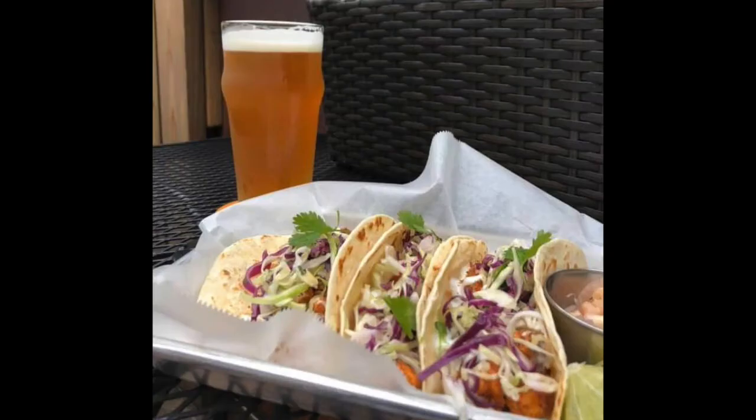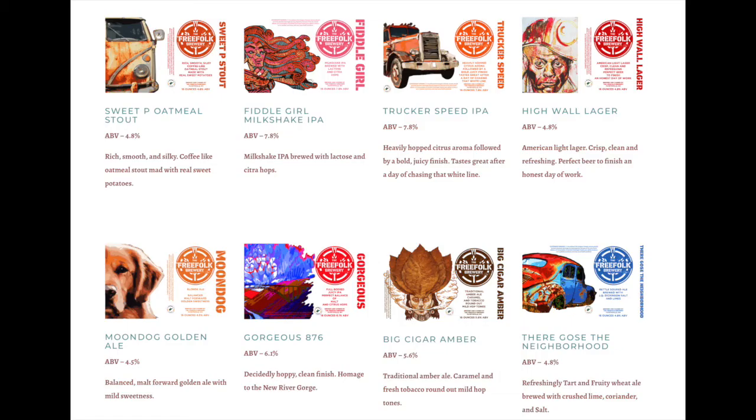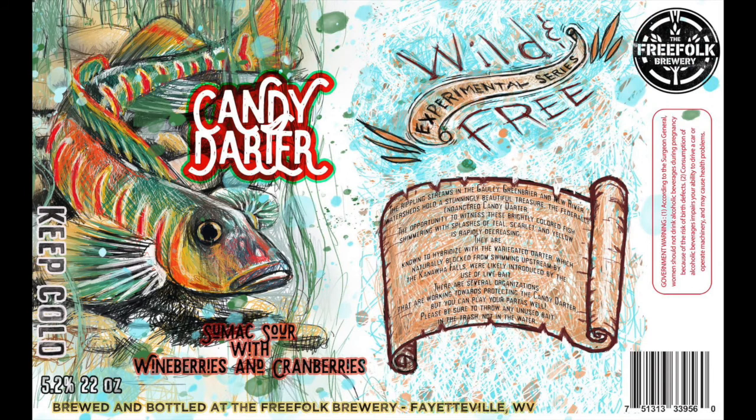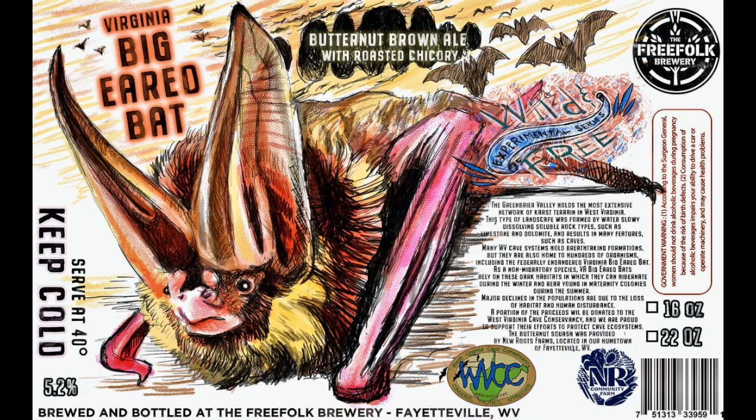Even though they're a fairly new brewery in the state, they make a lot of different kinds of beers. They've come out with beer after beer. They've got the Wildlife series, with really great labels on the bottles. What all do they have? The Big-Eared Bat is one that's about to come out. Is that the new one? Yeah, cool. It's an amazing label and just all around well done.